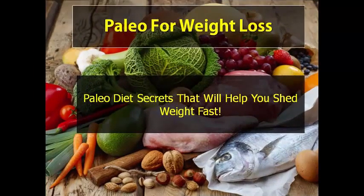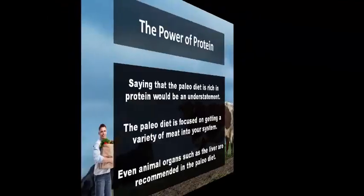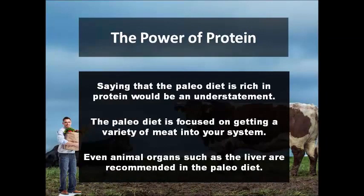Paleo for weight loss. Paleo diet secrets that will help you shed weight fast. The power of protein. Saying that the paleo diet is rich in protein would be an understatement. The paleo diet is focused on getting a variety of meat into your system. Even animal organs such as the liver are recommended in the paleo diet.